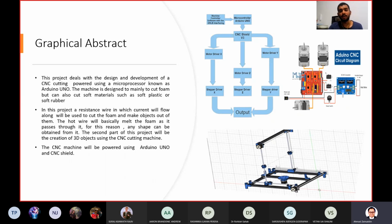So as you can see here is a block diagram. The CNC shield will be connected to the Arduino Uno, which will turn the board into a CNC controller to be able to control the stepper motors.